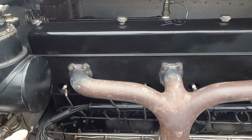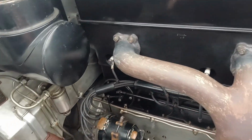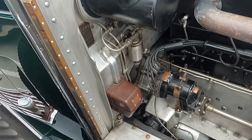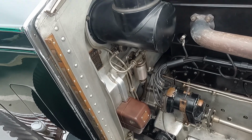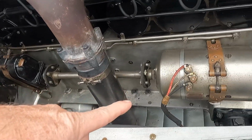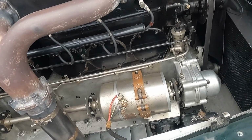Look at the way that they've handled all of the hiding of the high tension leads, the plug leads basically. And a really interesting, what appears to be almost like a magneto. Correct. Yep. So it's not your standard coil and distributor. It's actually a magneto, which is driven off this shaft, which is coming through to the front of the crankshaft. All the way to the front, to the timing chain, correct.